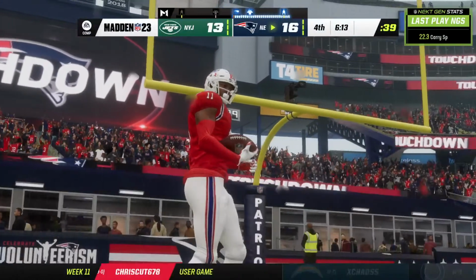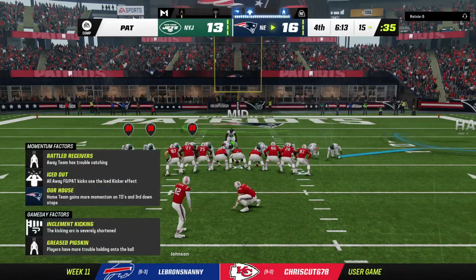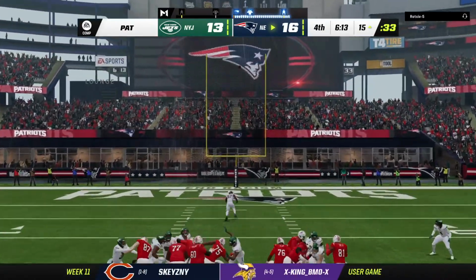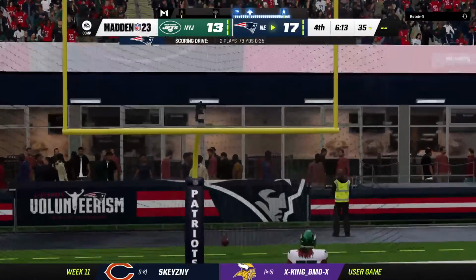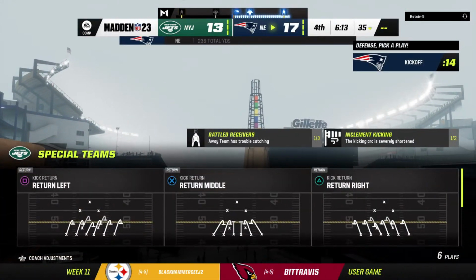2 catches, 2 touchdowns here so far. And the Pats use the defensive breakdown to take the lead away here in the 4th. And Johnson's extra point up and good. And that will make this a 4-point game.